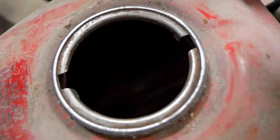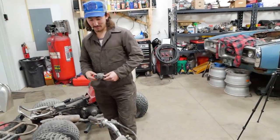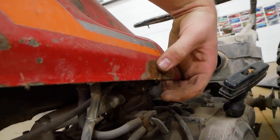Oh my gosh. Dude, it's pristine in there. That's amazing. That's the cleanest Honda tank I think I've ever seen. That is beautiful, and it's still the M tank too. We got a little repair work. No, that's just the middle.